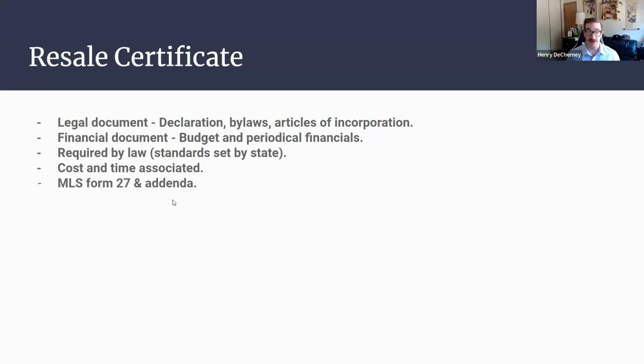So the NWMLS Form 27 is actually a resale certificate. You will see the Form 27 plus addenda, and that together is the resale package. There are some management companies that produce their own resale certificates, so they will not look like the Form 27. You will then have to extrapolate all the information from their resale certificate and put it into the Form 27.